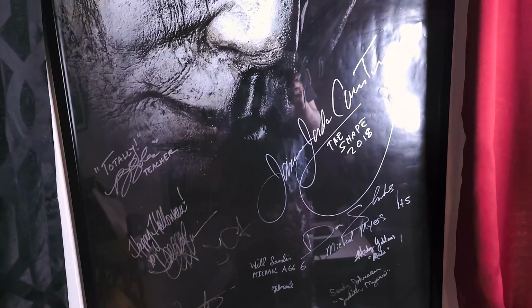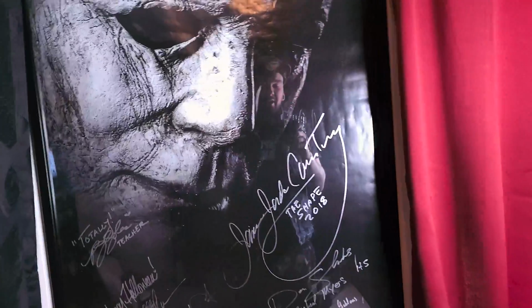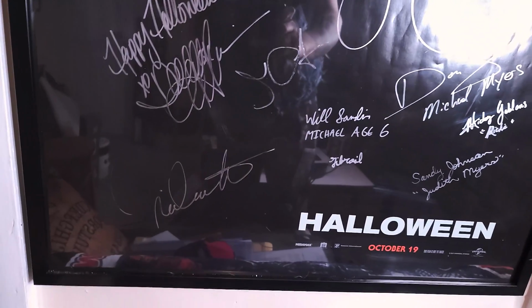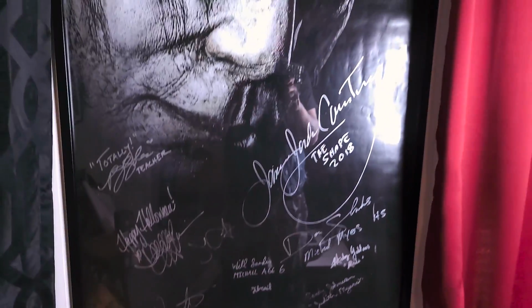And my thought process with this was I'm already going to all these conventions. I'll just take one poster and get it signed by all of the people from that franchise that I can. So I know that's a risky move, but I think it's just personal preference at the end of the day. I don't know if it'll affect the resale value. It might if I ever decide to sell it, but we'll see. Let me know in the comments below what you guys think about this.